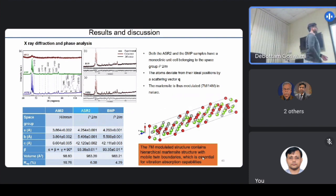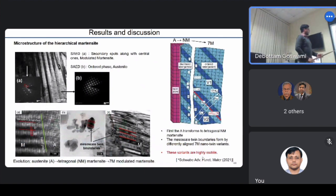The 7M modulated structure usually contains a lot of mobile twin variants, and these have been shown in the next slide. Here we see the development of modulated twin variants in the nickel manganese gallium system. Initially, when the austenite transforms into martensite, the non-modulated martensite forms, and these tetragonal unit cells are the first building blocks of the non-modulated martensite.